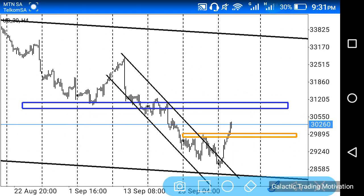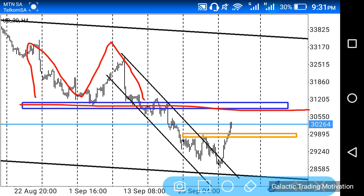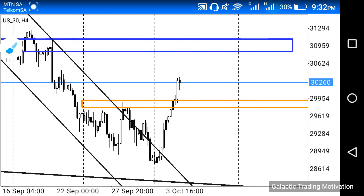Having said that, right, we're not just going to sell just by virtue of the neckline being broken to the bottom side, price reverting back to the neckline, and the neckline also being in alignment with key numbers of Fibonacci. We're gonna look for further reasons at this point why we should be selling. We're gonna look for further reasons, and we're gonna look for further confirmation, right? So I hope what I've said makes sense, and peace out, guys.